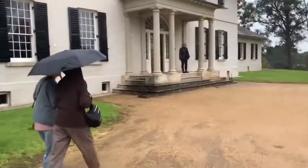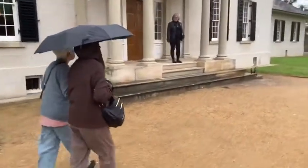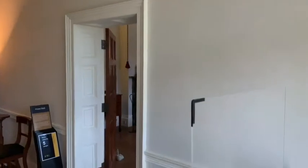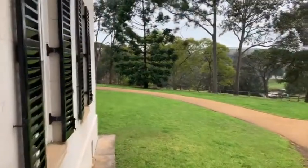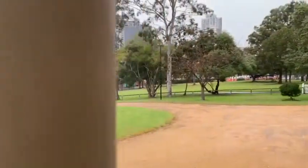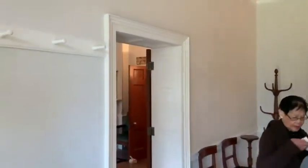The tour is about $10, is it $15 for an adult? $15 for an adult and $10 for pensioners. We're inside the old government house now. It is the view from outside. Isn't that gorgeous? It's so beautiful.